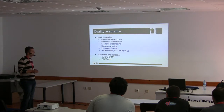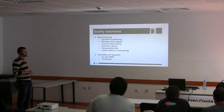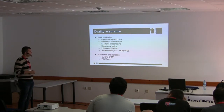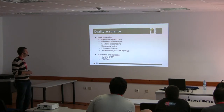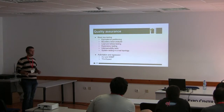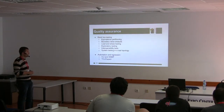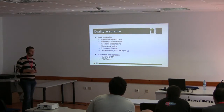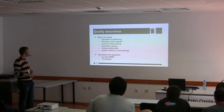A few words about the quality assurance for all this stuff. Of course, we do plenty of black box testing, equivalence partitioning, boundary value analysis. We stress test our software, exploratory test, interoperability tests with Juniper and Cisco, to the extremes. Of course, testing in real topology, and we automate that. Hence, we have regression tests through the CLI and through the SNMP protocol, and we use TCL for that.